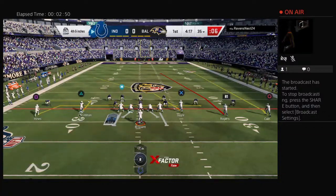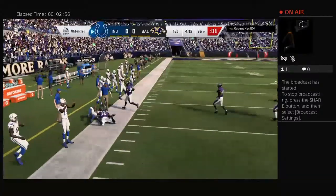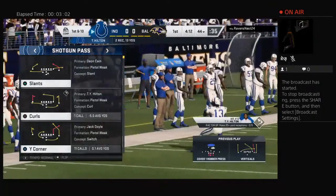They're going to try and throw. And he's got his man, Hilton. They only needed a few inches, but still some anxious moments there, but they do convert on fourth.